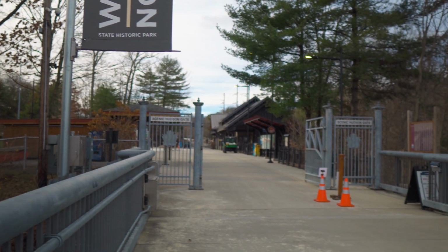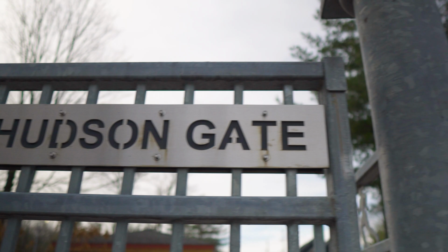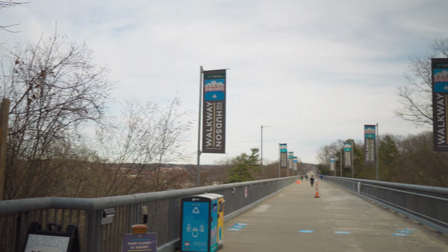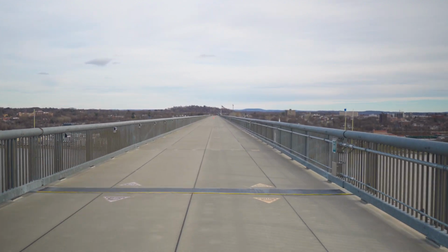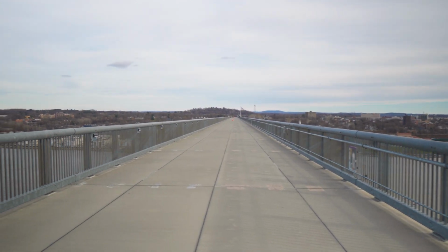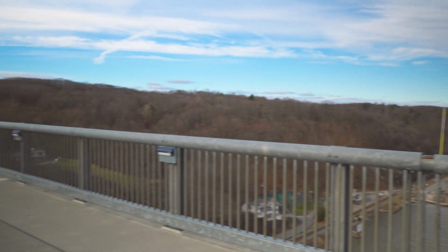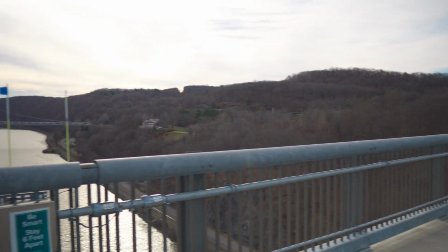Now, the walkway welcomes more than 6,000 visitors annually from all over the world. It stands more than 212 feet above the Hudson River. It's about 1.28 miles across, so if you were to take a round trip, it'll take you a bit less than 3 miles. There are amazing scenic views north to the Catskills and south to the Hudson Highlands.